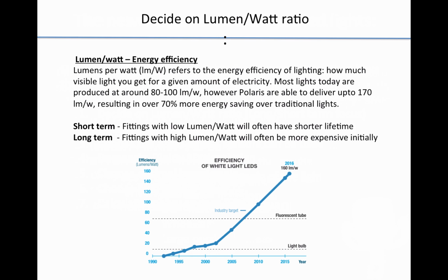It's not that 170 is always the right answer, and just the higher the better. Sometimes it's not. This is about striking a balance between the lux levels that you want in the Dialux, and then having a look at the return on investment and your energy savings. Those two things combined will give you enough information to decide exactly which lumen per watt will be optimal for your company.